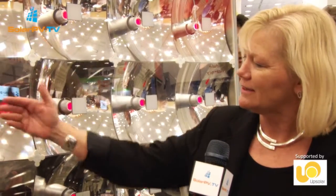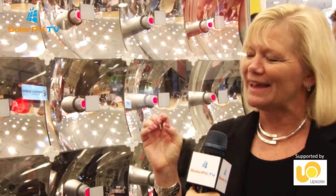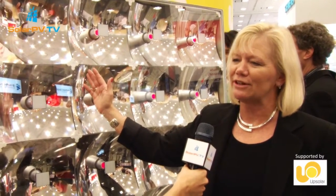It is a technology whereby you use an optical system, in our case a reflective optical system, to collect the sunlight. It reflects to a secondary mirror and concentrates the sun 650 times onto a very small high efficiency solar cell. And when you do this, you're able to get a larger amount of power out of a smaller amount of photovoltaic material, which results in much less expensive solar energy.